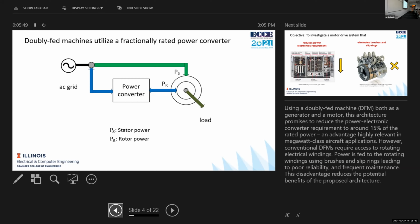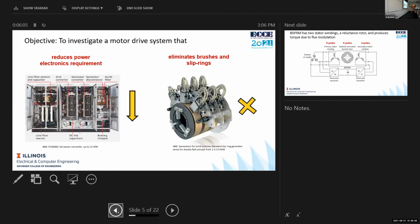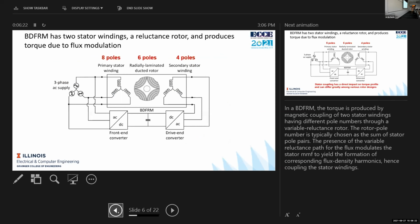Unfortunately, the power is delivered to these rotating windings via slip rings and brushes in a Doubly-Fed machine. And that's why for applications like turbo-electric propulsion systems, you want to eliminate those brushes in order to reduce the maintenance. So our objective basically is to find a drive system which first of all can reduce the power electronic requirement, just like a Doubly-Fed machine, but at the same time also eliminate the brushes and slip rings so that we don't have to have that frequent maintenance, and the reliability of the system is also increased.